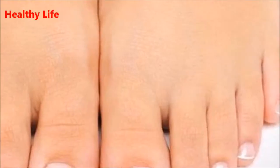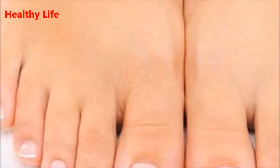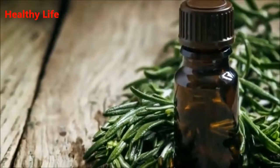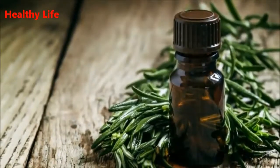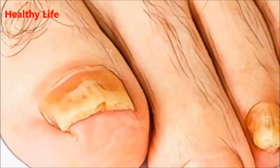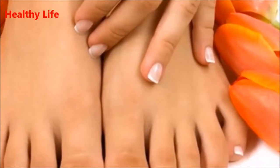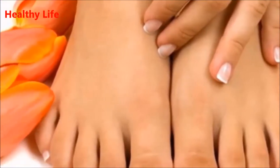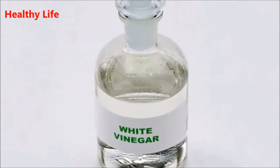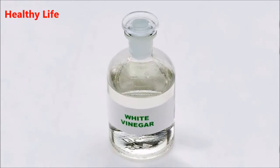4. White vinegar. White vinegar is a great way to cure toenail fungus because it fights the infection and helps fix the skin's acid level. 1. Mix 1 part of white vinegar with 2 parts of warm water. 2. Soak the toenail in the mixture for 10 to 15 minutes. 3. Rinse your foot off and dry it well. 4. Do this 2 times a day until the fungus is gone. Note, if this hurts your skin, add more water to the mixture and soak your foot in it every other day instead of every day.